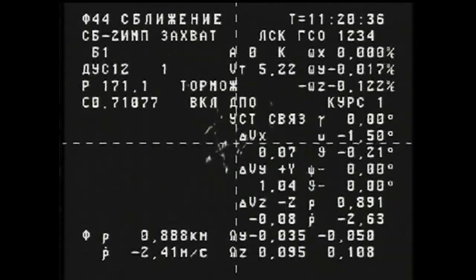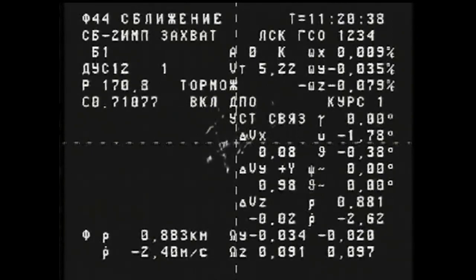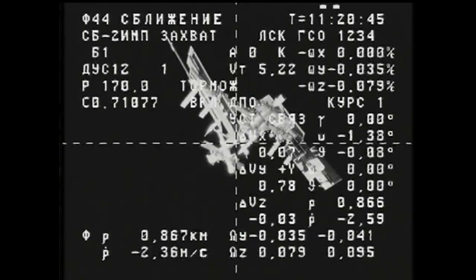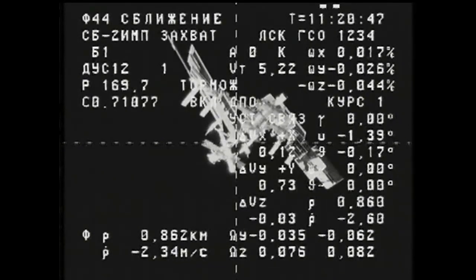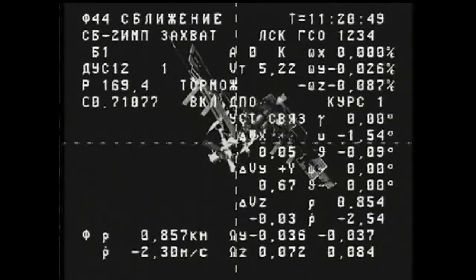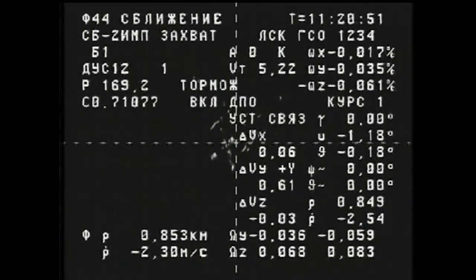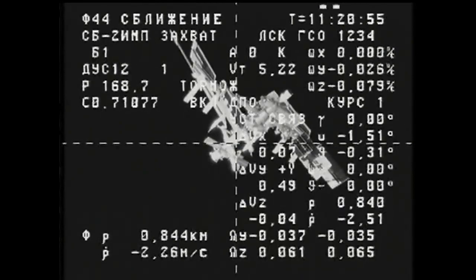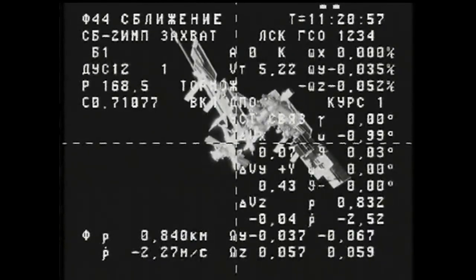Third time. Now third time. 1,000 meters away from the International Space Station. Progress continues to close in. Progress continues executing a series of pre-programmed engine firings called impulse burns. Those burns are small thruster firings from the engine that will enable the Progress to move more precisely and fine-tune its course to the International Space Station.